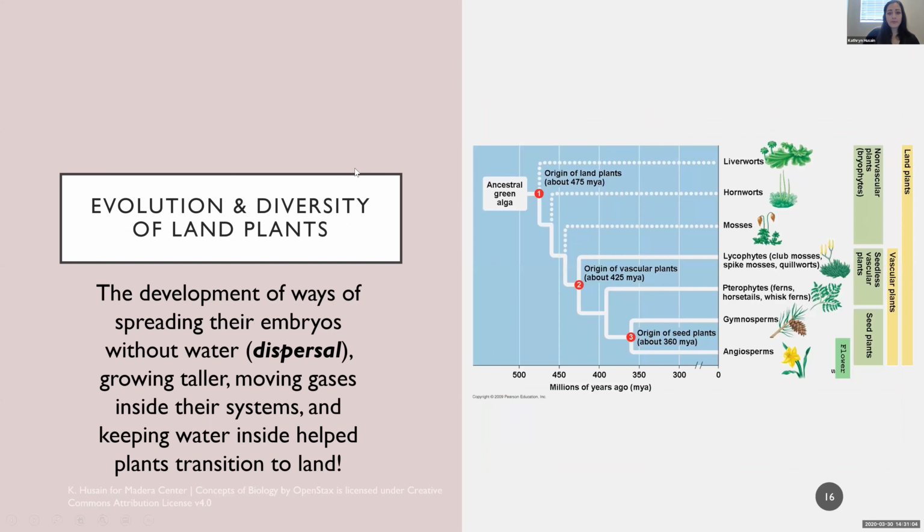So when we're thinking about different things that plants do need to survive on land, there's a few key adaptations that had to happen in order for that transition to be done. One is making sure that their embryos were protected when they weren't released directly into water. So there had to be the formation of spores or seeds in order to make sure that those embryos got to move around and get dispersed. Some land plants are still dependent on water, others are less so.